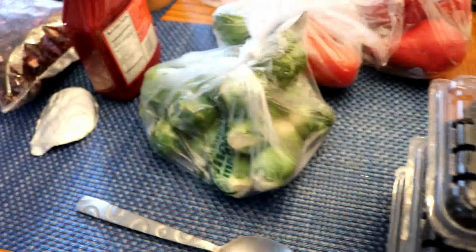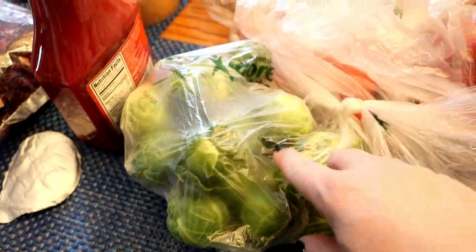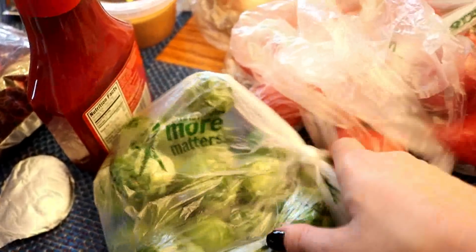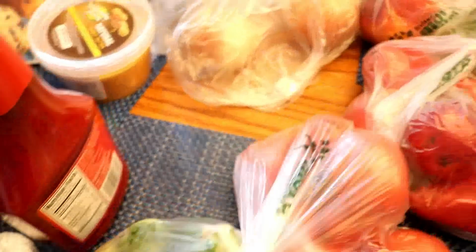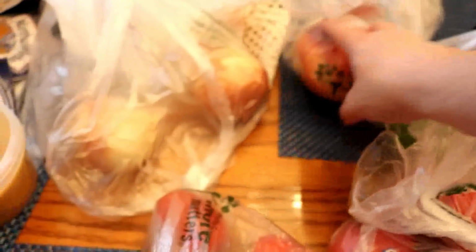Let me show you what else I got here. You guys know berries are your most friendly fruit on keto, so I got a couple packages of blackberries because they were on sale. I got a bunch of Brussels sprouts because I love these and they are very keto friendly. I got a couple tomatoes just for salads. I got some pears for the girls. I got a few limes, a couple peaches, a couple onions. These are shallots and some jalapenos.